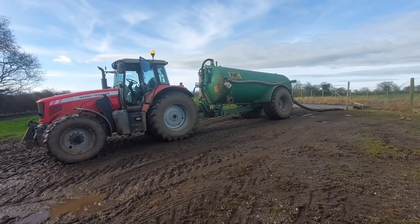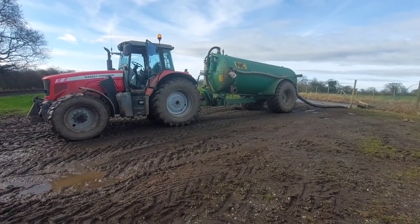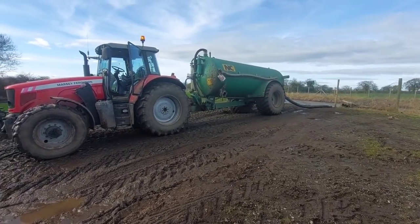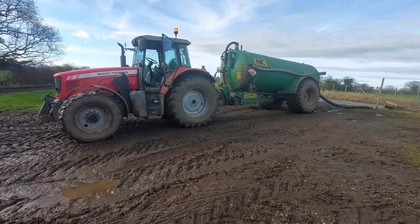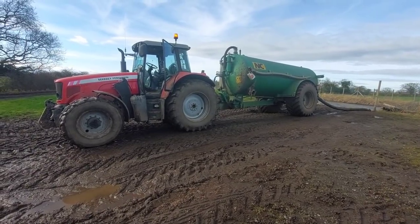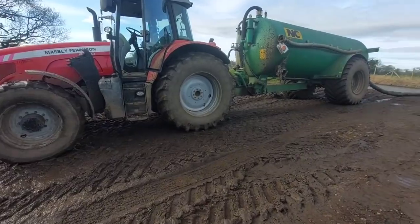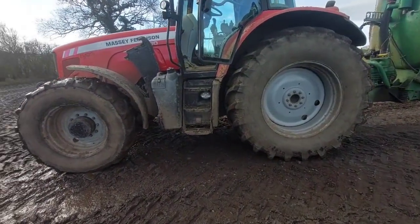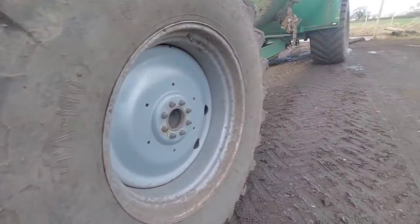So it's 3,000 gallon NC, single axle. Yeah, she copes with it very well, to be fair. She's right up spot on it. Just she needs a bath. She desperately needs a bath.